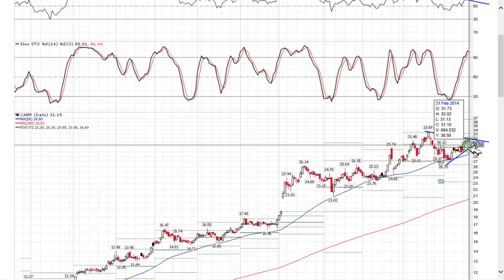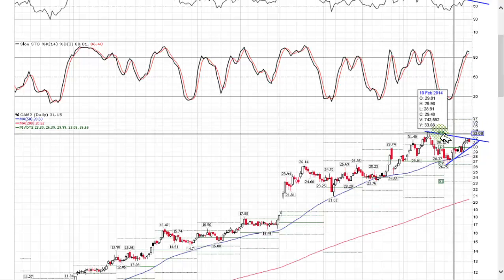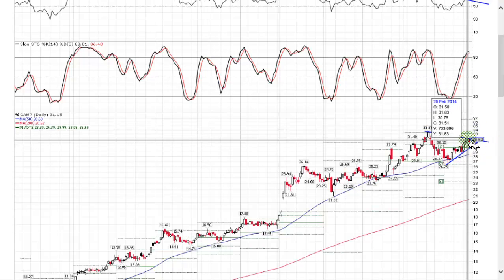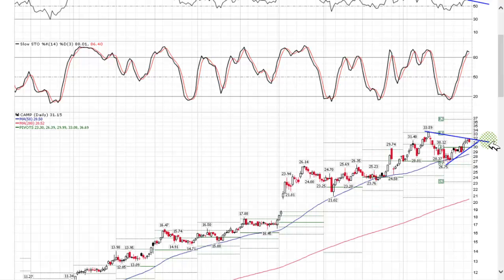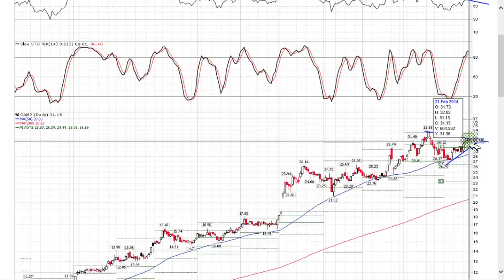I would like to see the stock pull back to the lower band of the rising uptrend channel. You can open up a position at that point or on a breakout above resistance. You have some support here at Thursday's lows of $30.75. If you're long of it right now, you may want to use that as your stop loss point and maybe look to re-enter. That's a conservative stop loss point.